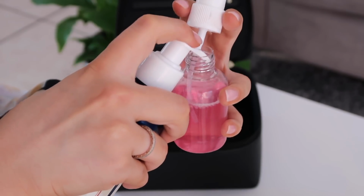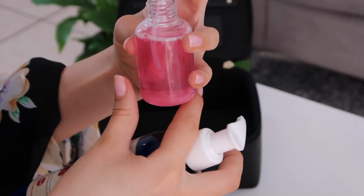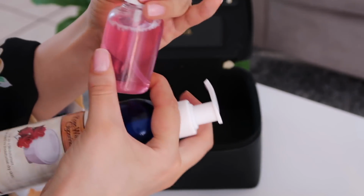You can use it as a moisturizer, and what I do with this is I buy the glycerin one in the winter time and then the normal one in the summertime. The normal one has a red label on the front, and I just put this in a travel bottle, and it's so inexpensive. I use it as a setting spray, as a primer, as a refresher, and it's just my fave.